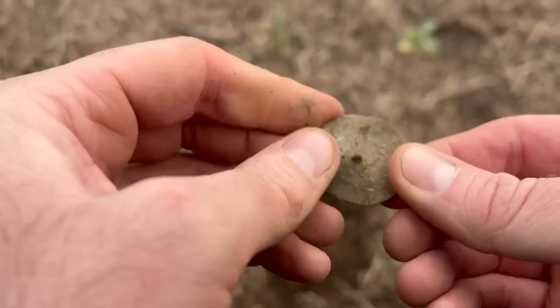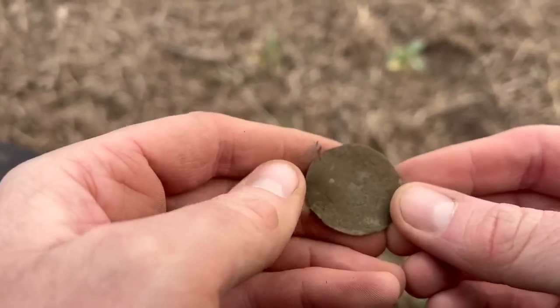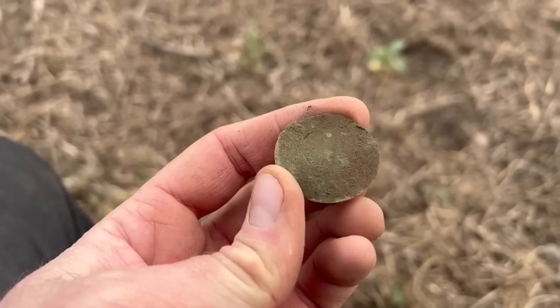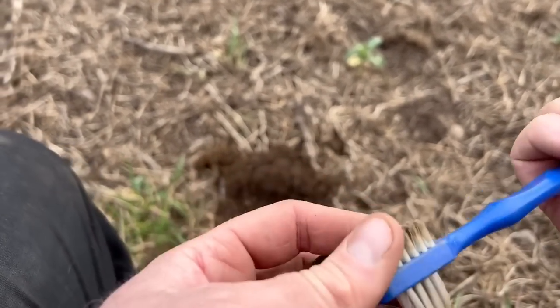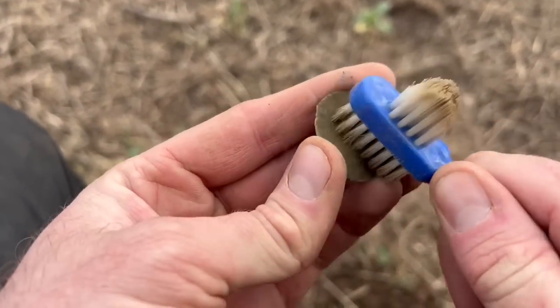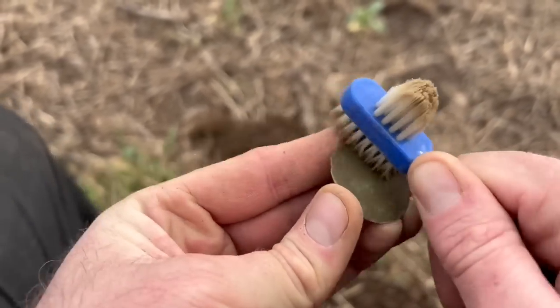It is. It's a dandy button. So, have we got any decoration on there? There's a few lines, maybe. Let me get the toothbrush. Give it a wee rub-a-dub. Well, it's our first good find. As I say, it's taken a while.